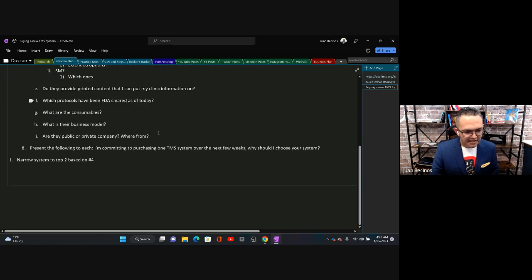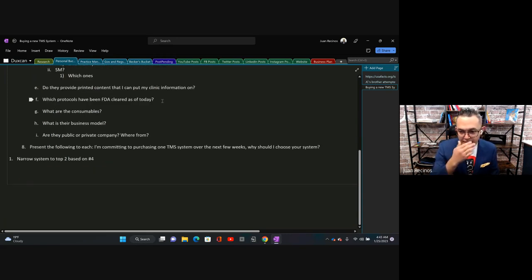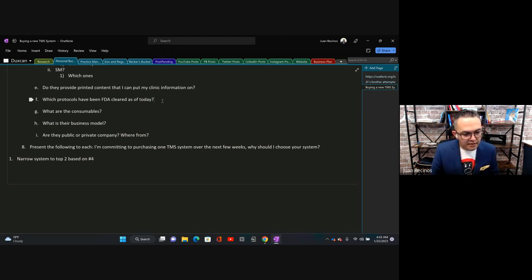Let's see, which protocols have been FDA cleared as of today? So today is January 25th, 2023. Not all systems have been FDA cleared for anything other than TRD, which is treatment-resistant depression. So which systems have which clearance through the FDA? There are several that have had the OCD, obsessive compulsive disorder, protocol approved through their system. Great.